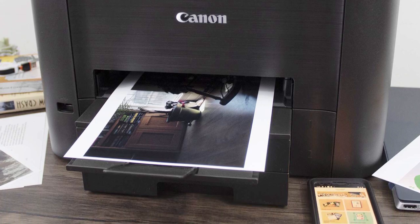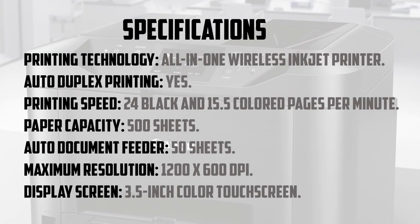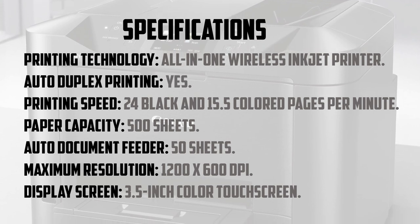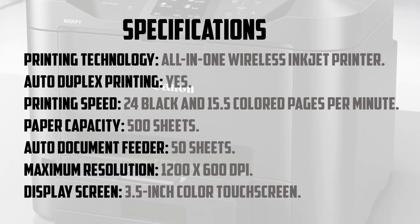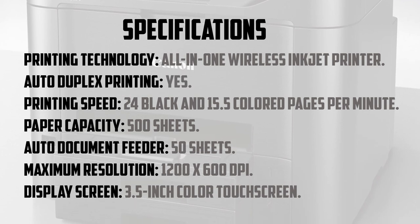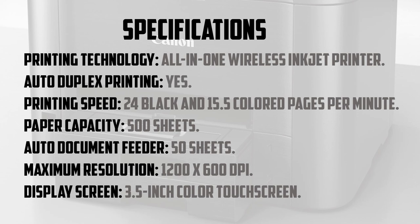Furthermore, it supports a variety of media sizes for efficient use. Specifications: a wireless all-in-one inkjet printer with auto duplex printing, 24 black and 15.5 colored pages per minute printing speed, 500 sheets of paper capacity, 50 sheets of auto detailing paper, maximum resolution 1200 by 600 dpi, 3.5-inch color touchscreen display, and 500 sheets of paper capacity.